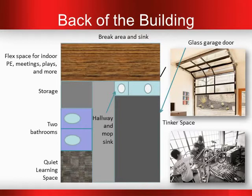We really want the back of the building to be available to the community. And so if there's Boy Scouts or Girl Scouts or an ESL class, a yoga class, a mother and me class that we want to have the back of the building available for, then certainly we can open this up to the community. So we're excited about the possibility.